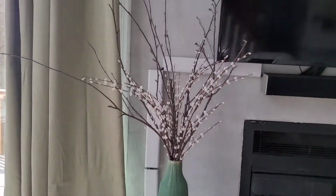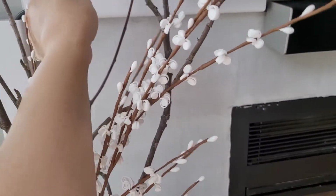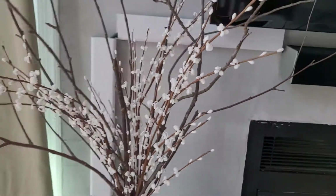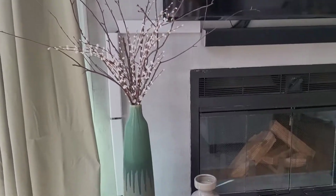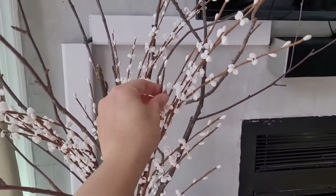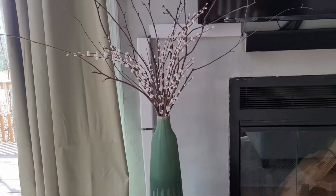So yeah, I ended up picking up all these branches, putting them in, and I did a mixture of the real branches with the faux little plants that I got at Amazon. Just gave it a nice mixed texture. Branches. That's as pioneer as I'm gonna get.